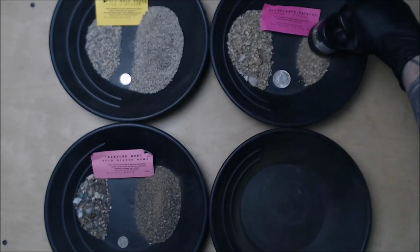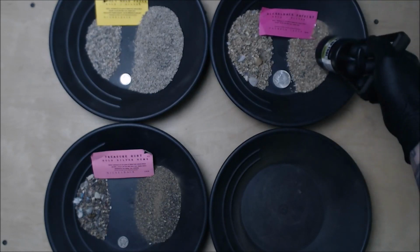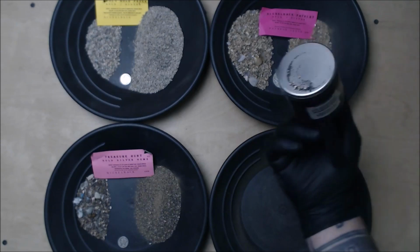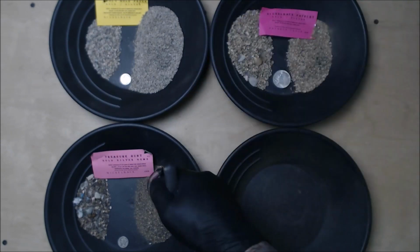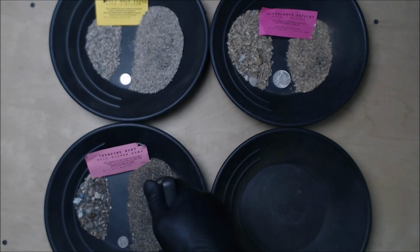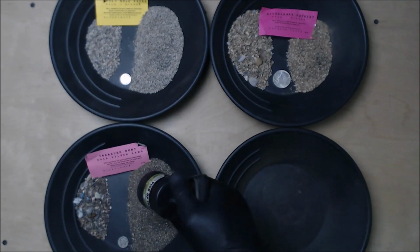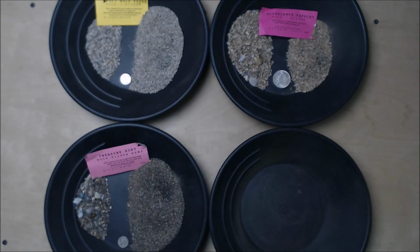Really not too much. The only one that really looks like it's going to have magnetics is this one. And again, really not that much in this one. Not too bad. A little bit more on this one, but not much. So it shouldn't be too difficult to pan out.